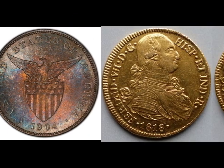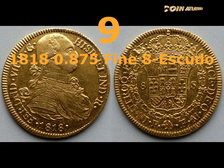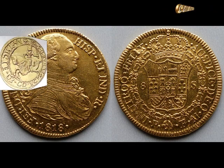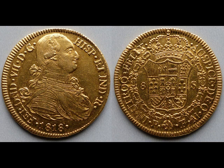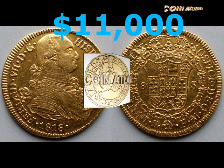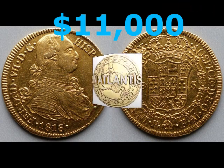9. 1818 0.875 Fine 8 Escudo. This one bears the date of 1818, and it was minted in another Colombian city, Bogotá. It is made of 21 karat gold. One side again bears the portrait of Charles IV. His successor, Ferdinand VII, had been on the throne for 5 years by the time it was minted. But he still had to be content with only his name appearing on the coin. Sold for 619,040 Philippine pesos. That's the equivalent of around $11,000.